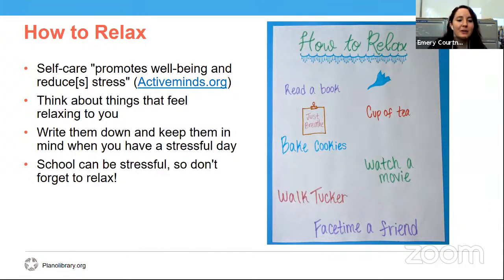And I also put a little reminder on a clipboard to just breathe, because sometimes that's all you need on a stressful day. Just take a few deep breaths and it helps clear your mind. So again, this is just a good way to remind yourself to relax and to help yourself on those stressful days.